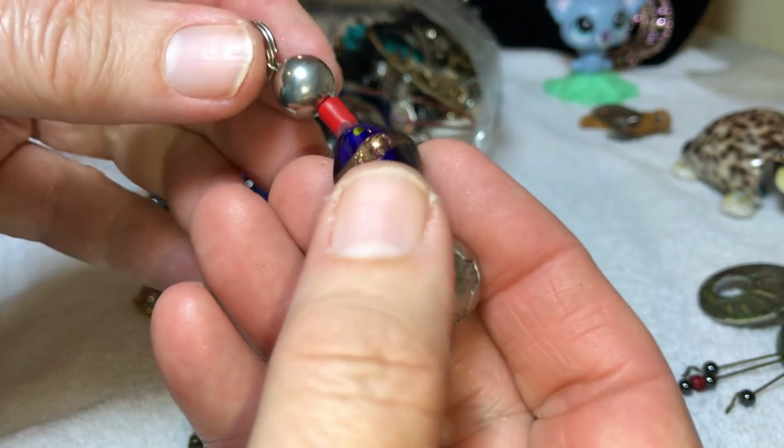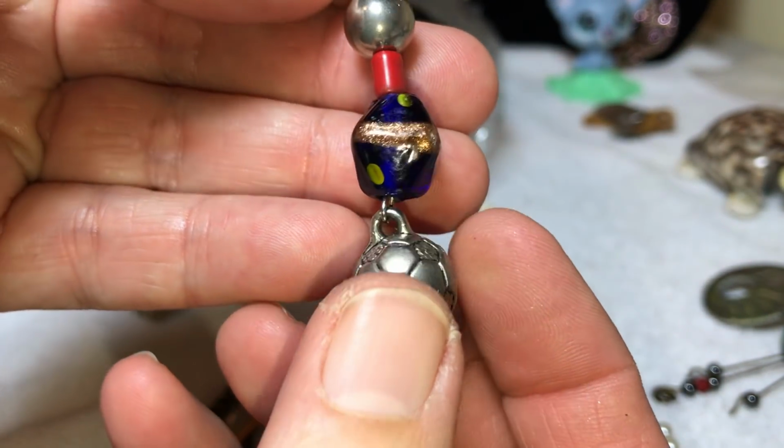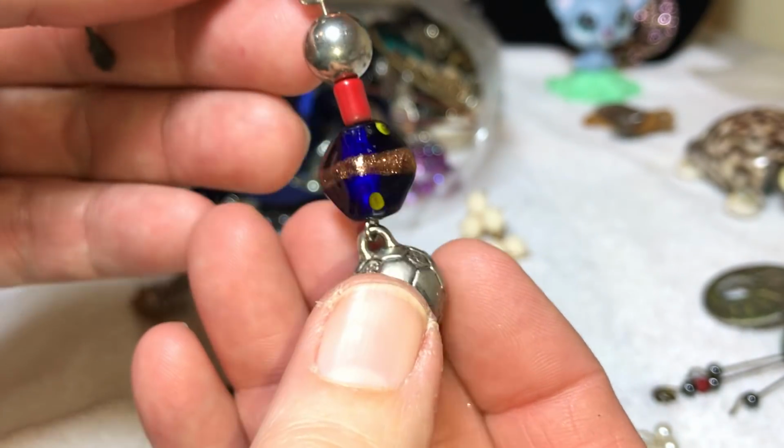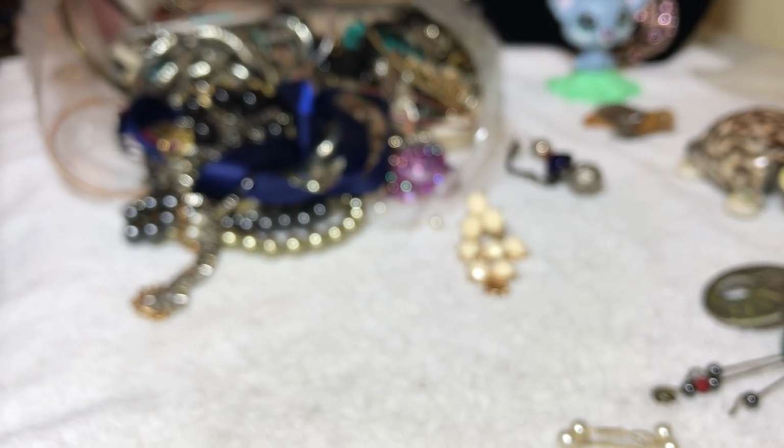So this came up separated. It's a pretty glass bead there. And then is that like a soccer ball? And I guess it was part of a keychain or something, but that's kind of nice at least. Pretty nice.